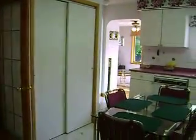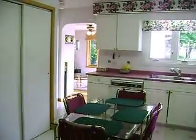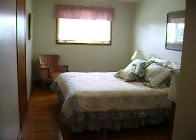Nice size. Laundry room is just over there, and there's a sunroom that's been built onto the home. Look that way. I'm going to take you down to the bedrooms first, though. So, bedroom number one, sizes are online. They're all good-sized bedrooms.